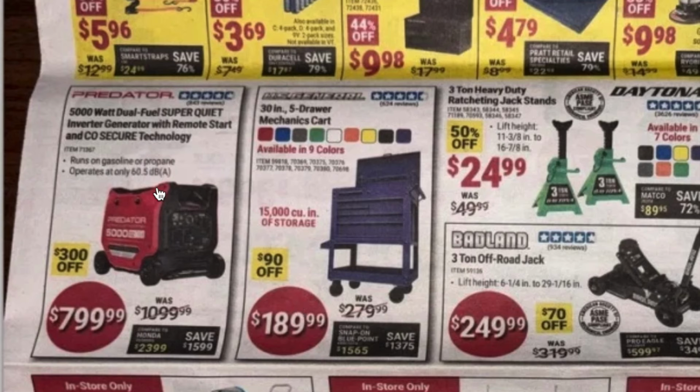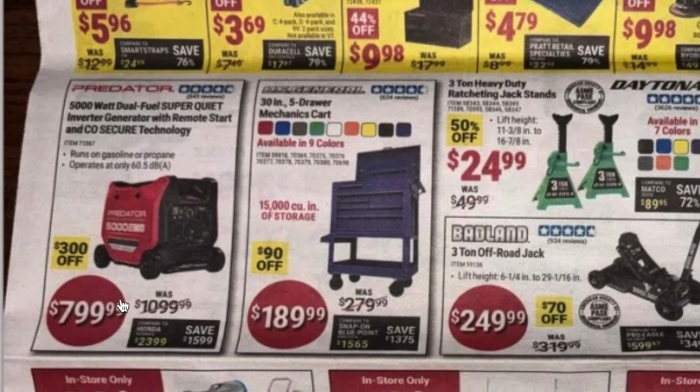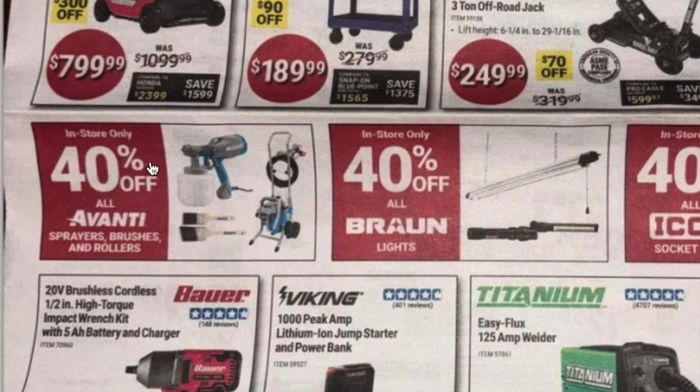And we also come on this Predator here. Again, this is a 5,000 watt. I think it's a great price, especially living in the Southeast. Wish I would have had one of these a few weeks ago. Predator is a good option right there. It's also the inverter generator. And so that's a really good deal, really good option for that. That's a large one, so just be ready. It does have the wheels. And then we also have the in-store only deals right here, so we got to remember that.